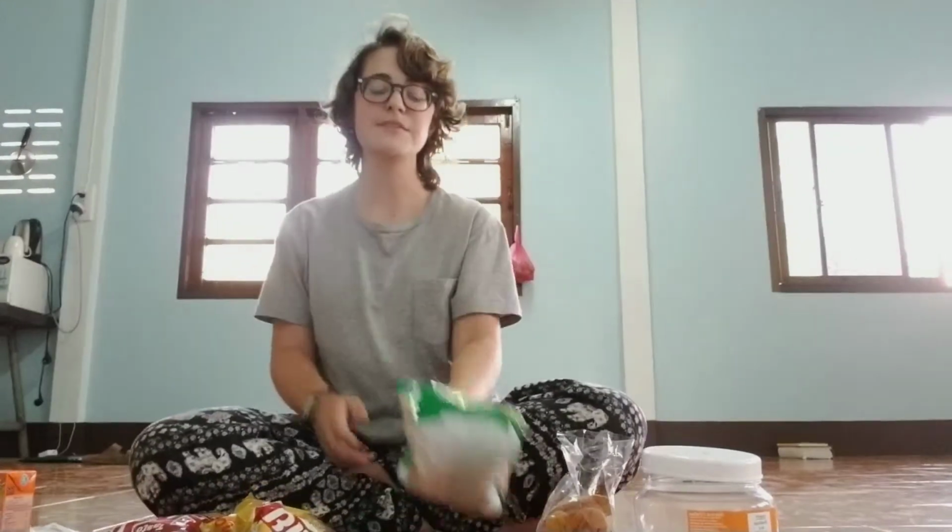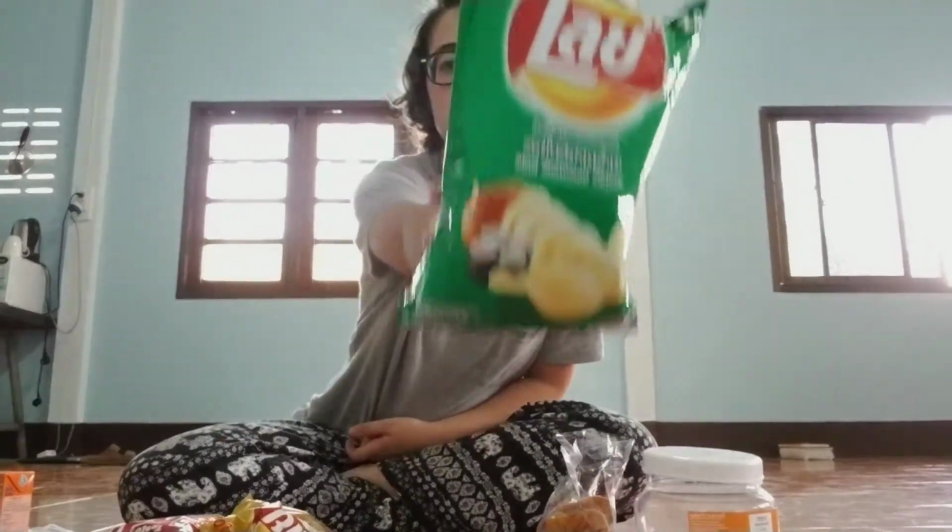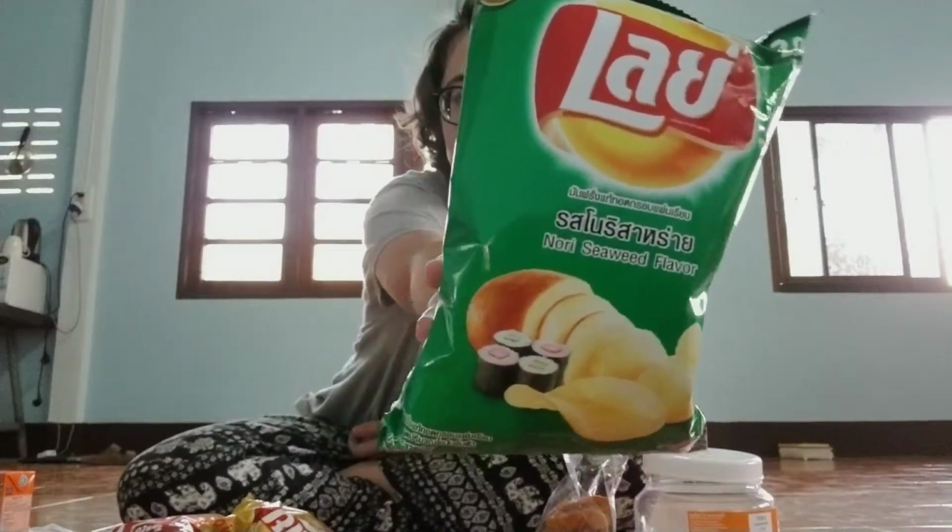All right, up next are things I haven't really tried before. Just bought these at our local little snack shop. This is seaweed flavor. We're gonna try this one. If you think American chip companies are bad about filling their bags with air, there's nothing next to Asian things. It's absolutely wild. It's like mostly air.